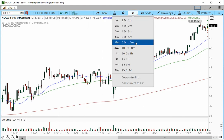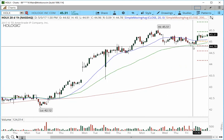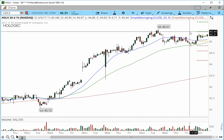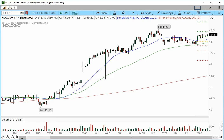HOLX is basing very bullishly. This can also be played on the hourly chart as an hourly breakout. You can see support here at 44.80, and a break over $45.50 can take the price higher. Price projections continue all the way into the upper 48s and even $50.